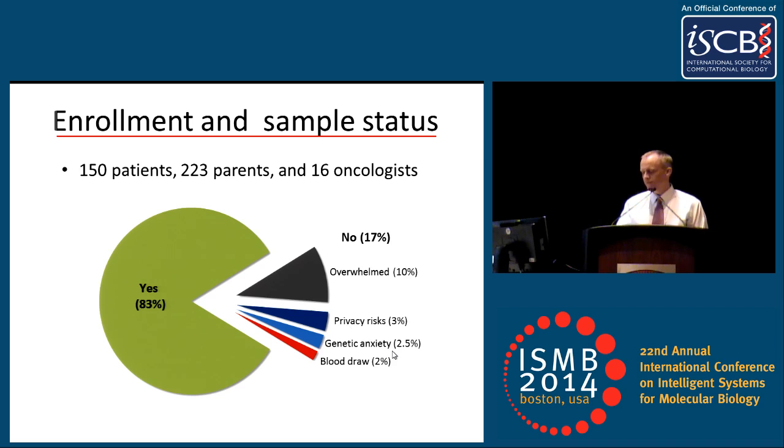There are actually very few of the families who object or don't want to participate in a study like this because they don't want to know about genetic data, or because they have concerns about the privacy risks of having genome or exome data in their child's medical record and the implications that might have for insurability, privacy, et cetera. And then there's very few that just don't want any additional blood drawn on their child.